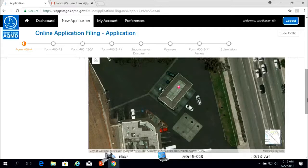Correct. It's very important because we need to use that information for primarily two purposes. One, we want to calculate risk associated with the facility, and we want to make sure that you stay below our thresholds. So we use that pin to calculate that distance. The other one is the 1,000 feet. We want to see how close you are to a school and whether it will need special public noticing or not. If you're more than 1,000 feet away, no problem, no harm, no foul.